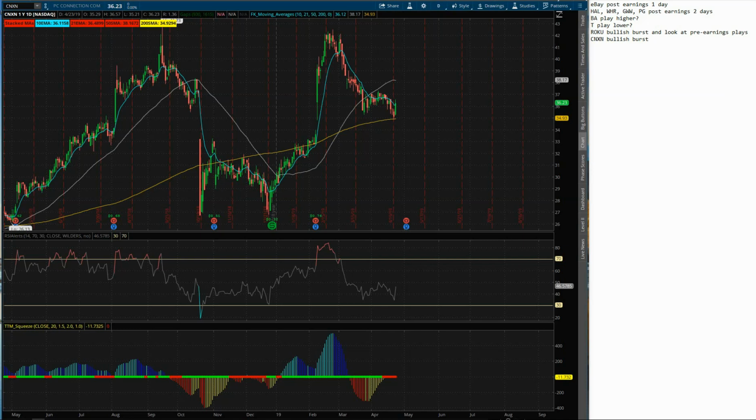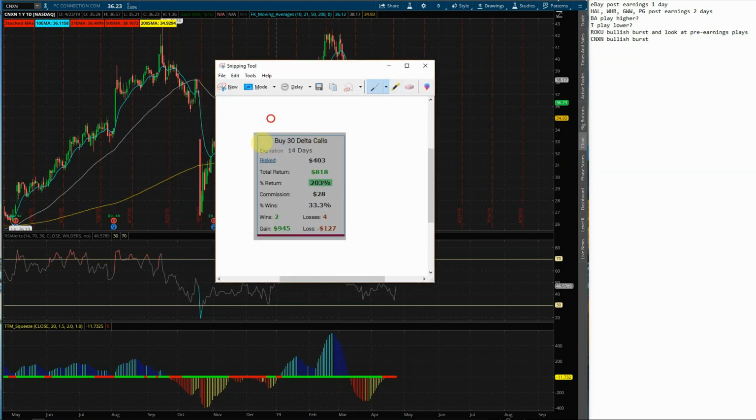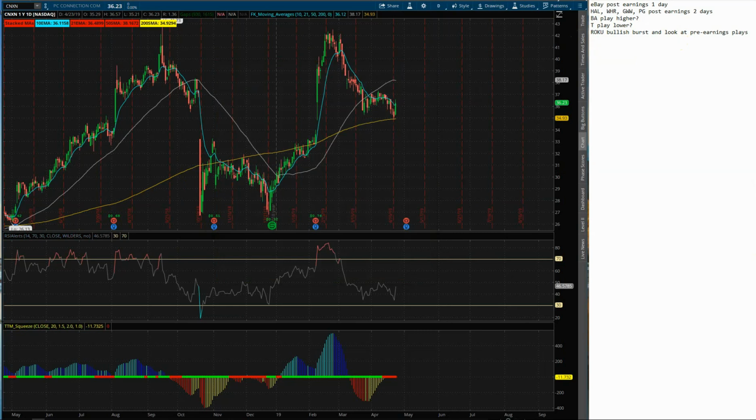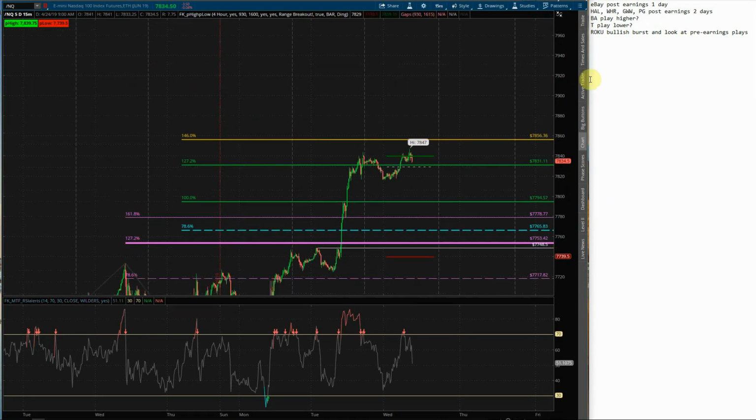So maybe okay. Once I changed some of the parameters on this, it did change it a little bit. But here's some 30 delta calls, 2 wins, 4 losses. But the wins must be pretty good. But I want to take that out. I don't like it. Still, even though it's 4, it's a decent return. The losses have been pretty small, but the average return's not very big. So that was a good try. But anyways, okay.